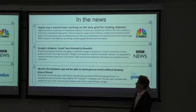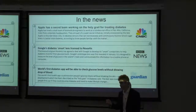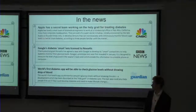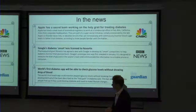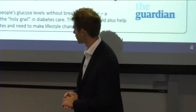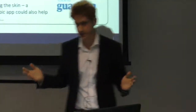Google has actually developed a contact lens that goes in the eye that measures glucose levels in the fluid within your eye. And we have software companies that claim to be able to use artificial intelligence and machine learning to actually detect glucose just by pictures of your finger, which I'm very doubtful of. But we've yet to see any kind of revolutionary or even vaguely successful technology come to market.